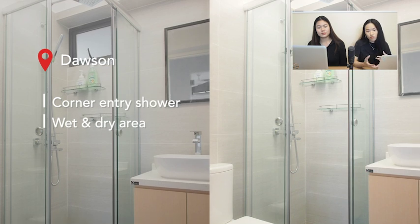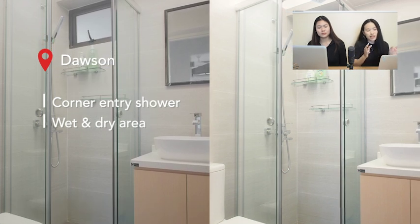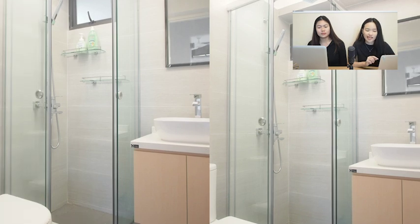And so if you're someone who wants to keep other areas of the bathroom dry, you can actually go for a corner entry shower screen just like this. So this actually works really well for this kind of layout.